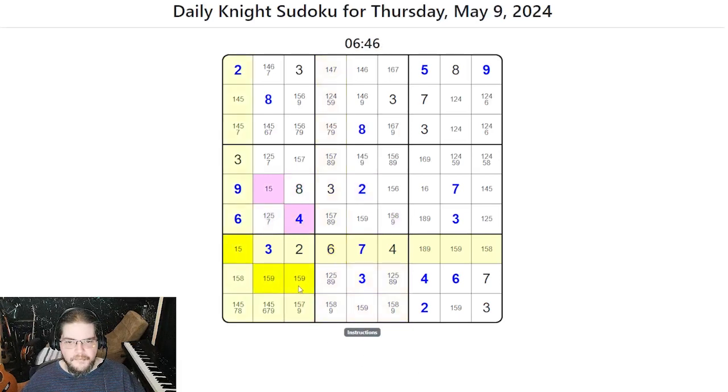Oh, here's one. We've got 1, 5, 9 triples here. There can only be a 1, a 5, or a 9 in those 3 squares, meaning it can't be in any of the others in here. And that gives us a lonesome 8, a lonesome 7, which gives us a 4, which gives us a 6. Since those 2 are the only ones that can contain a 9 in this square, that means neither of these can contain a 9.